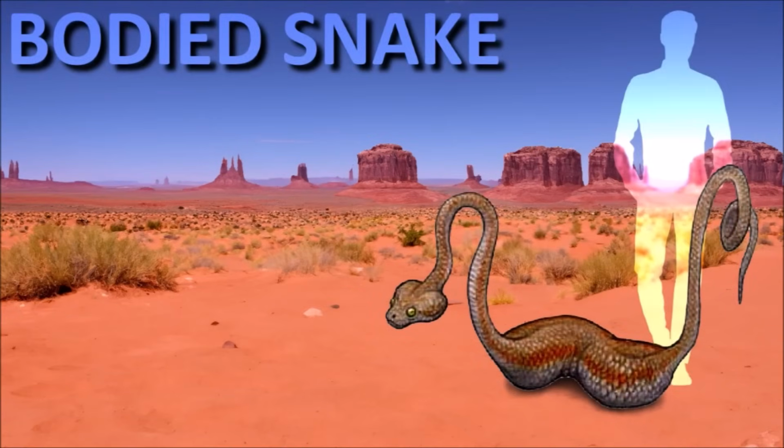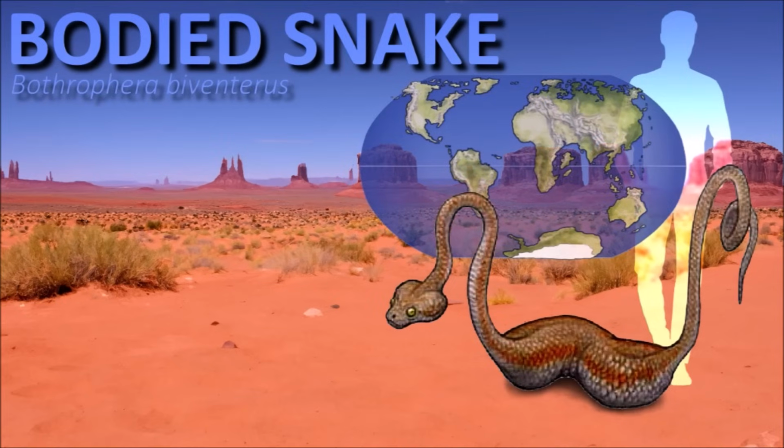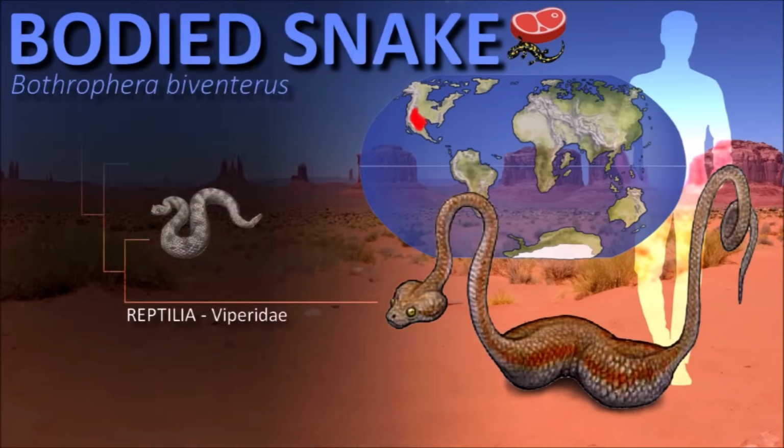The rattlesnakes have been roaming the deserts for millions of years, and their locomotion has been perfected over time. The bodied snake, sometimes referred to as the jumping snake, has a physiology perfectly adapted to the sideways movement of these serpents. Undulating from side to side like its ancestors, this snake has a bulkier body in the center which becomes dedicated to locomotion.